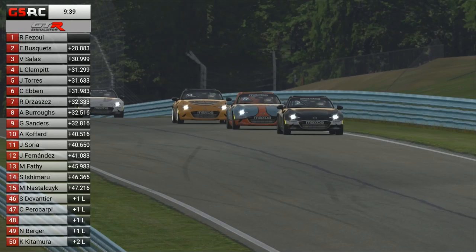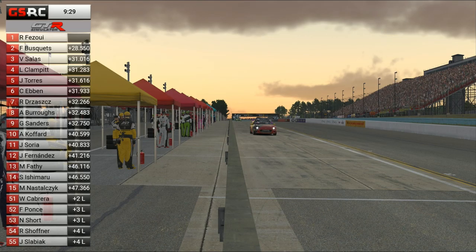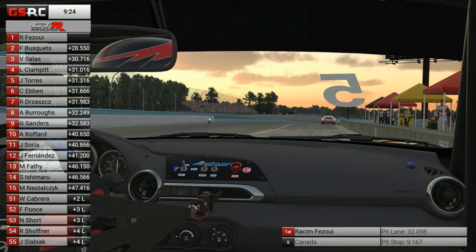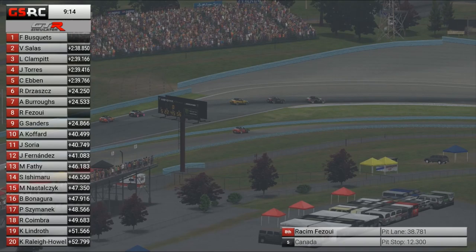Back to you guys. Yeah, we're looking at Racine Fazili coming down pit road. He missed it. He had to back up. So that right there is going to cost him even more time than what he was already losing on track. And there go the leaders right by him. And he is just now pulling out onto pit road. He'll be lucky to be able to join the back part of this pack. And there he goes.